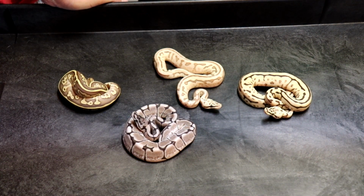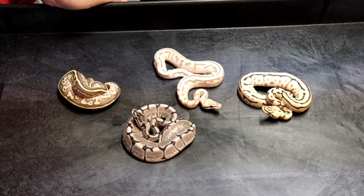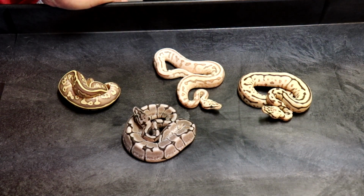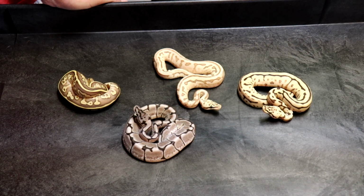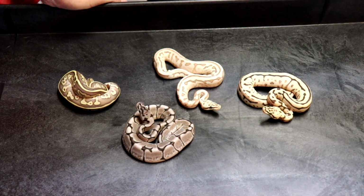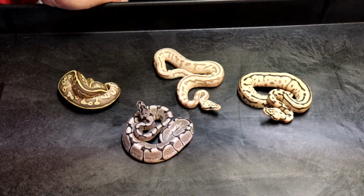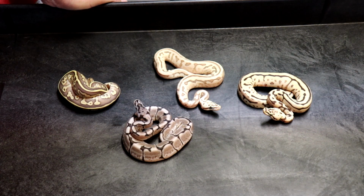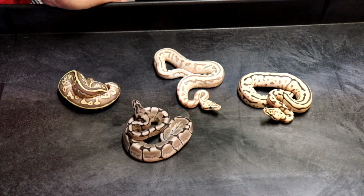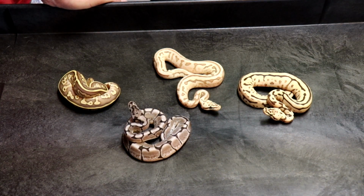Yeah, so we got incredibly fortunate in one of our clutches. You guys can watch any of the clutches that were cut this year. Any of these babies, if you're interested in the rest of their clutch, we do have videos of us actually hatching these guys out. But the pairing for these three down here was a leopard fire spider, and that was paired to a pastel lesser. Right, and we got really lucky.